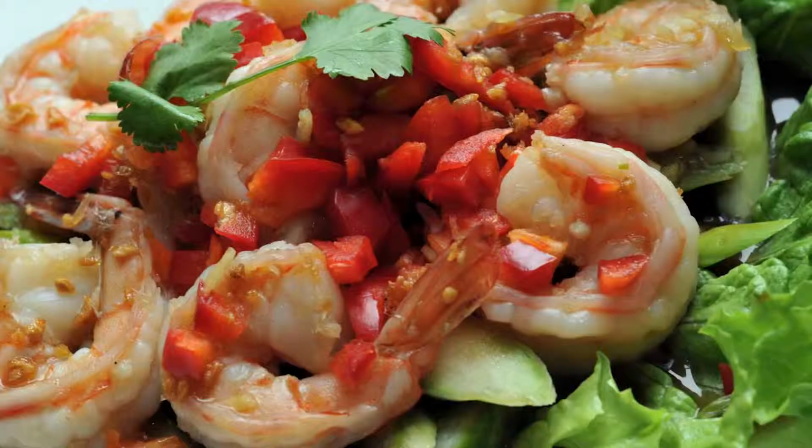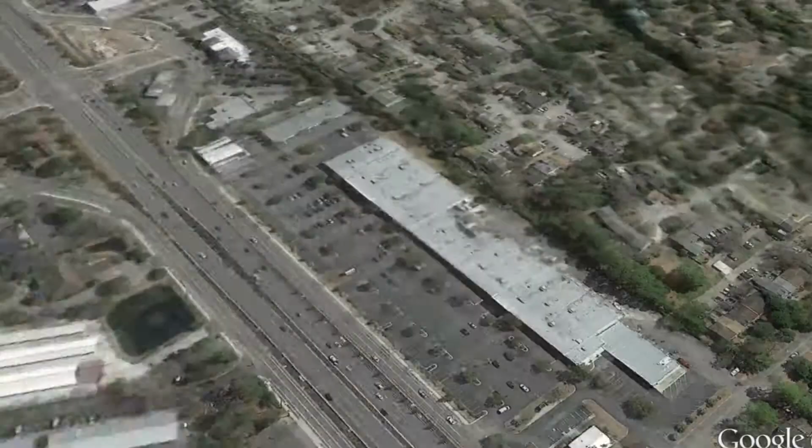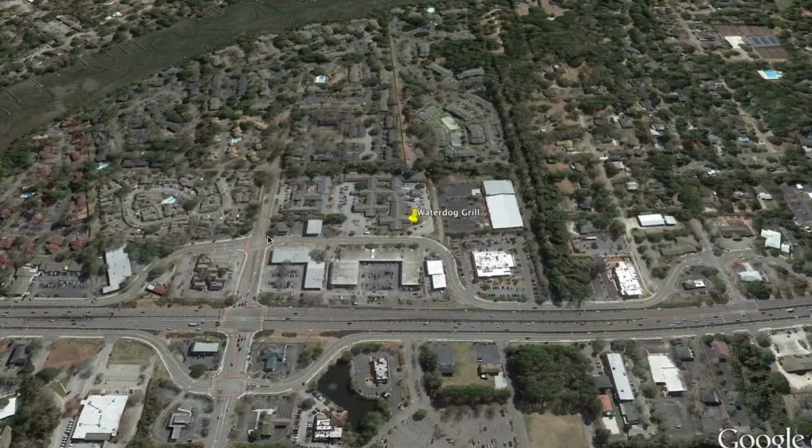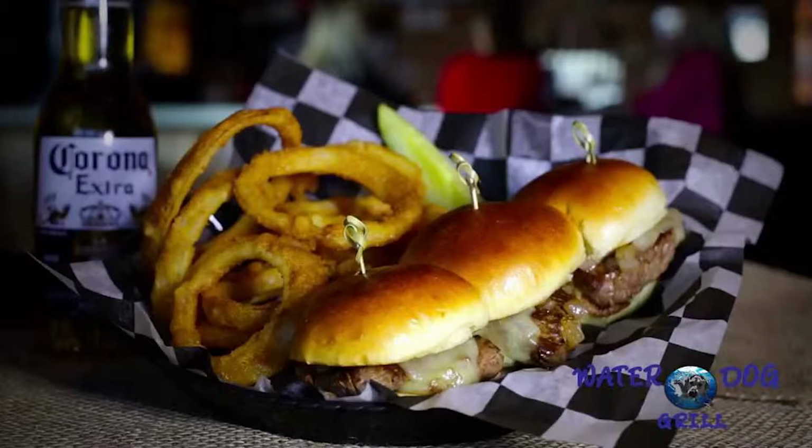I also have to give a shout out to my friend Steve. He has the restaurant, the Water Dog Grill, and it's sort of a bar food type place, but he's got an excellent cheeseburger, probably the best one in Mount Pleasant.